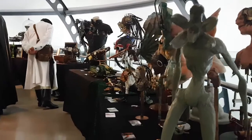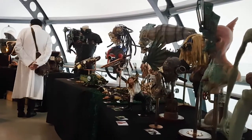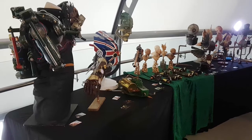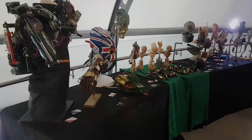We had loads and loads of people coming through the makers area over the course of the weekend, so it was really nice to be able to share some of my stuff with people. This stuff tends to spend most of its time sitting in boxes in the loft, so it's nice to actually get it out and show people, and people were very appreciative, so I really appreciated that.